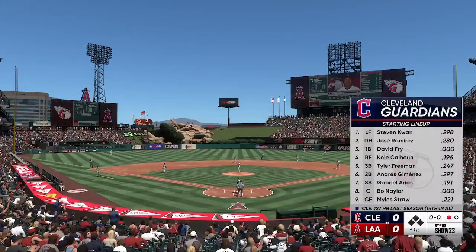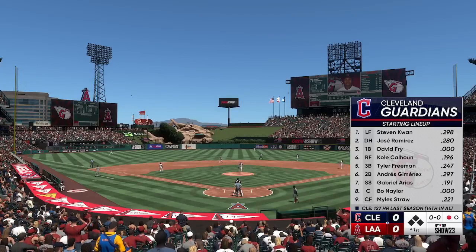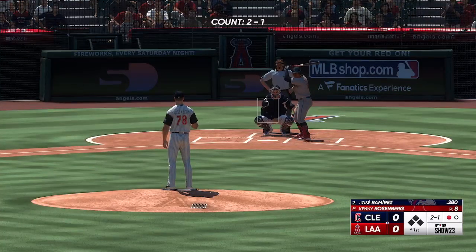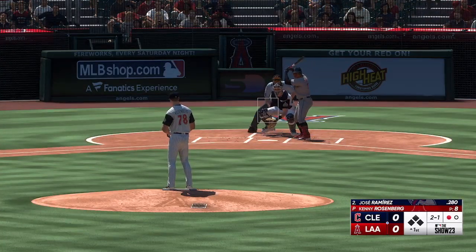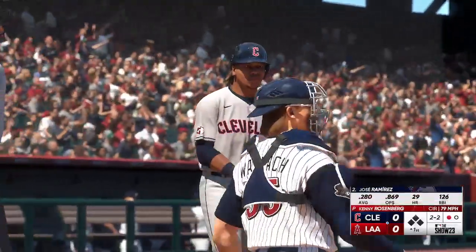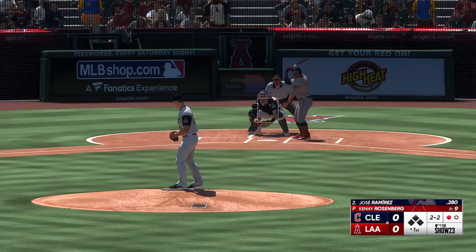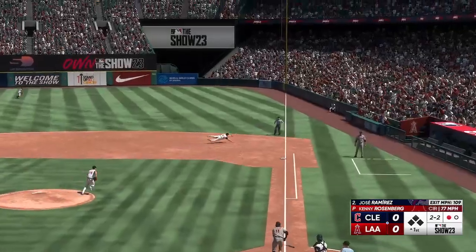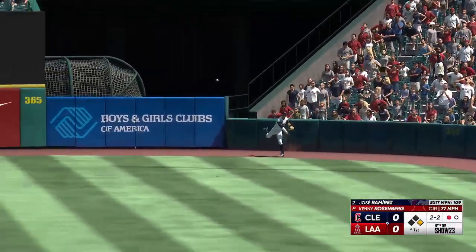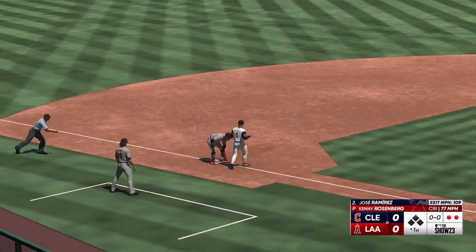Let's take a look at Terry Francona's lineup for the Guardians. Here's Jose Ramirez. That one in for a strike, 2-2. And that's going to roll to the wall. Could be extra bases. Now he turns and heads for second. Not stopping. He's going for three. The relay throw. The tag out.